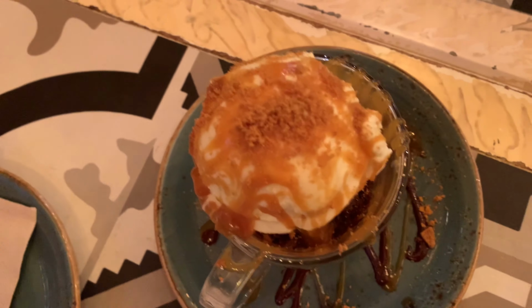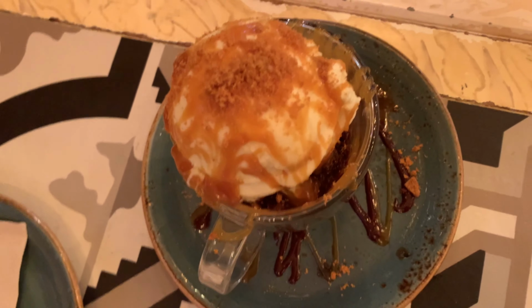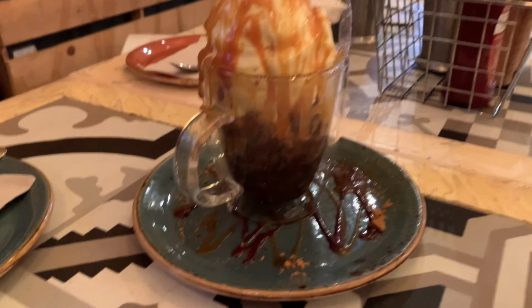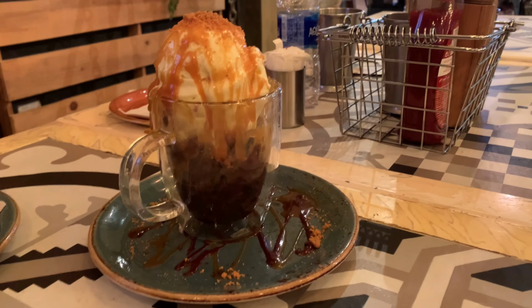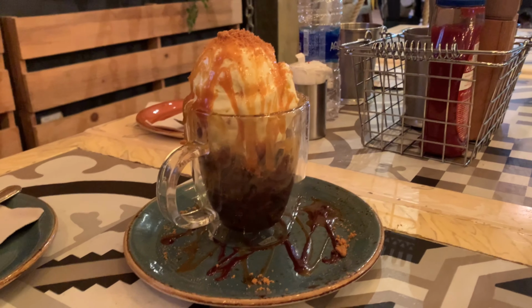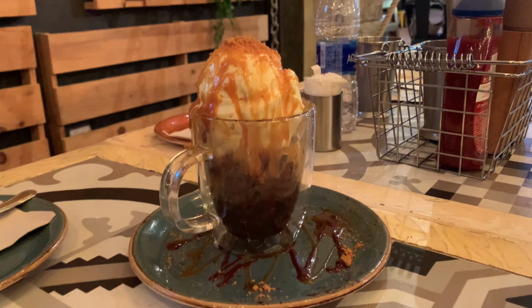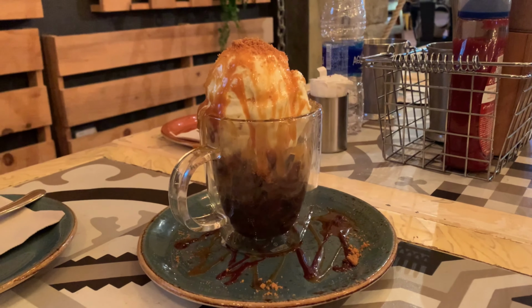Cappuccino brownies chocolate, something like that. Look at it, it's so yummy. It's with caramel melting on top and I guess some chocolate syrup.